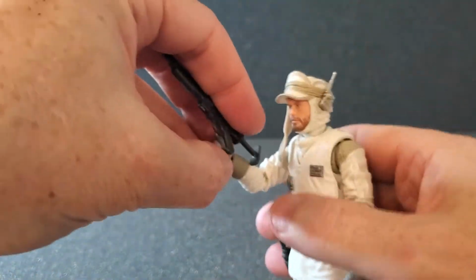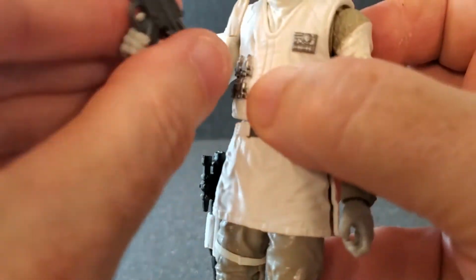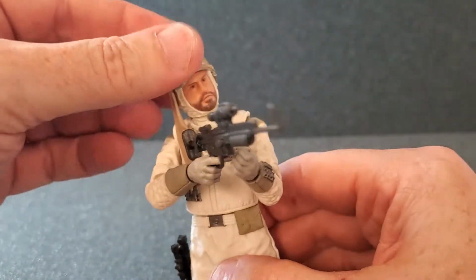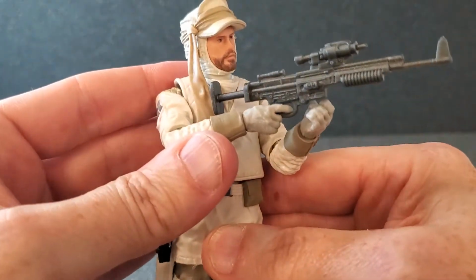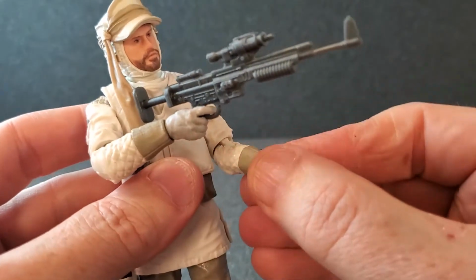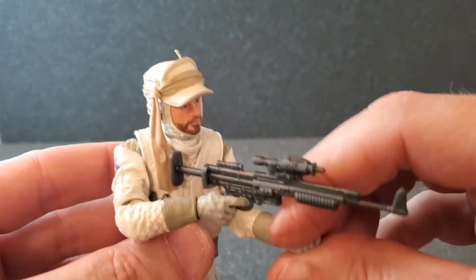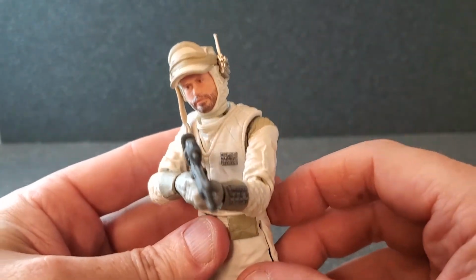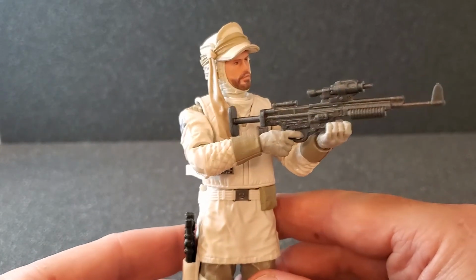So for the blaster rifle, yeah, finger goes in that trigger guard really nice. It looks really good. You can have him like that. I'm practically aiming right down the sights. Yeah, that arm really gets over. That's really nice. The only bad thing is the left hand, the fingers are practically in a fist, and they are super stiff. You cannot bend them, but you can have it like that. So he's practically aiming down the sights, which I think is a great look.